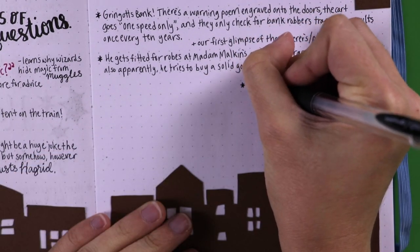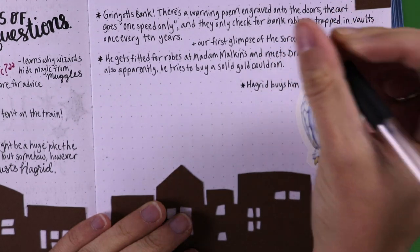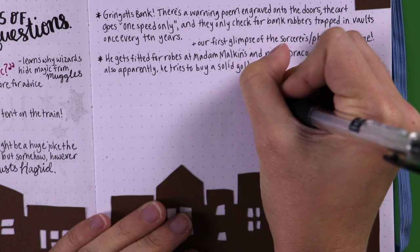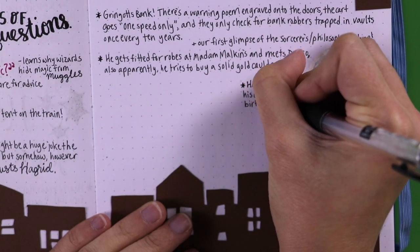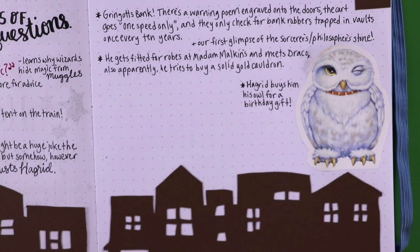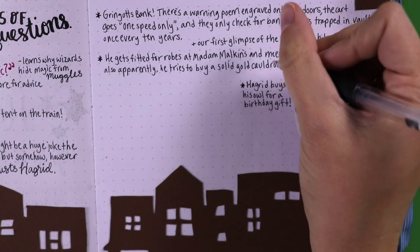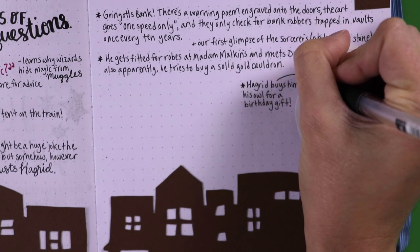Then Hagrid realizes that he hasn't bought Harry a birthday gift, I guess aside from the cake. So he gets him Hedwig the Owl for his birthday. She's described as a beautiful snowy owl, fast asleep with her head under her wing, and Harry is adorable. He cannot stop thanking Hagrid. Really, he probably has never been given a gift like this before, so it's really sweet how happy and grateful he is.